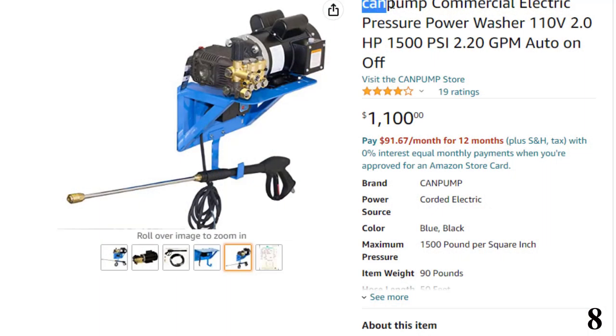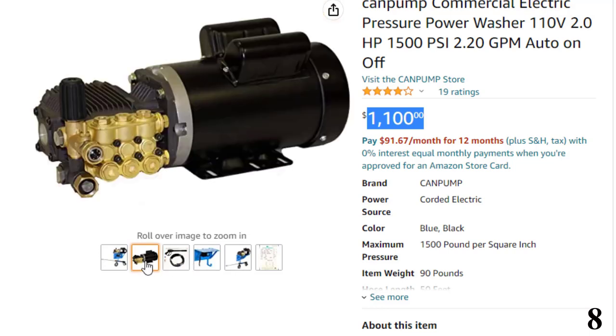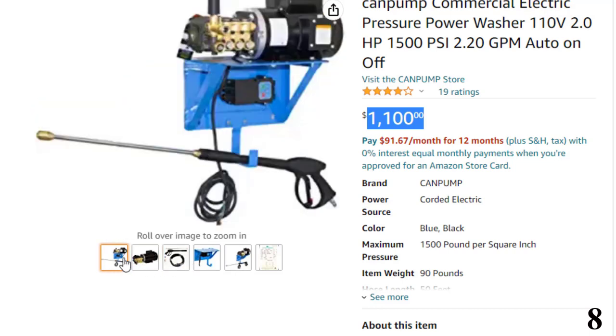The next is Number 8, Pressure Power Washer 110V. Now you can get it at around $1,100. Features: professionals with cleaning companies or anyone who owns a garage that needs a commercial-grade cleanup on a daily basis will appreciate having this electric commercial pressure washer from Can-Am Pump.